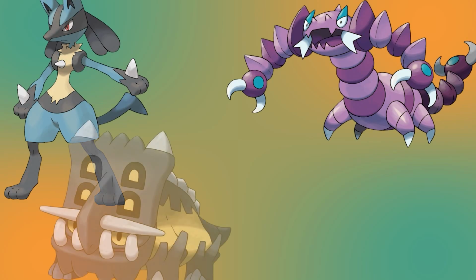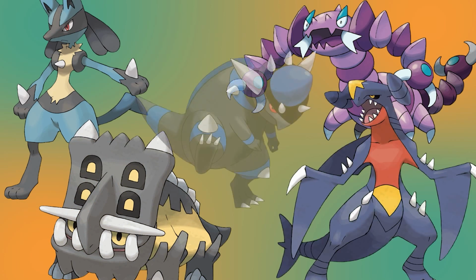The designs of Pokemon such as Lucario, Drapion, Bastiodon, Garchomp, and Rampardos are absolutely spectacular. While I generally try to avoid giving my own opinions in these videos, I think a good number of the Pokemon in this generation would look much better if they simply toned down one or two of the details. Let's take a look at a few examples to see what I mean.